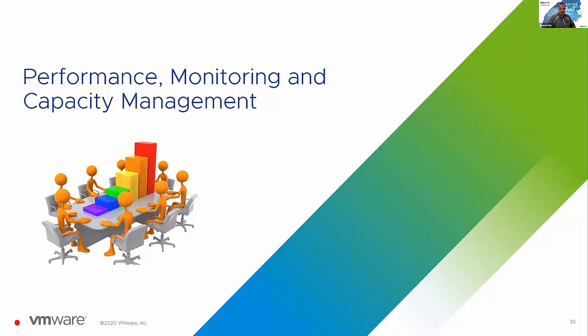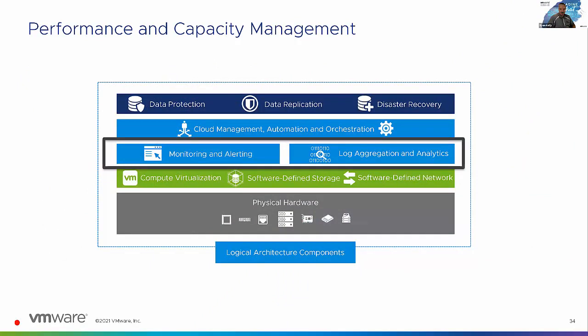All right, so let's jump into performance monitoring and capacity management using some of our vRealize suite solutions. We're just in the monitoring and alerting as well as log aggregation and analytics to ensure all of your applications are up and performing as expected.